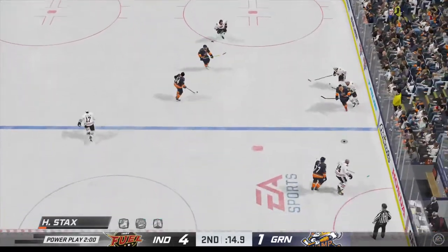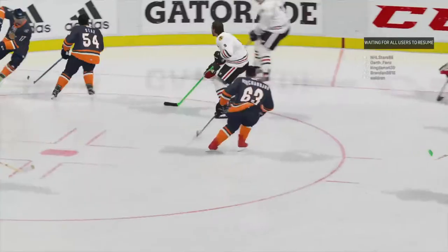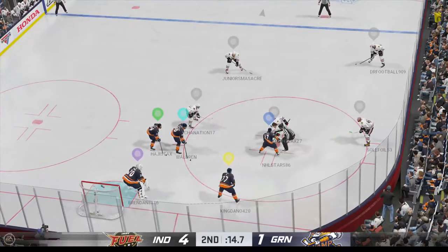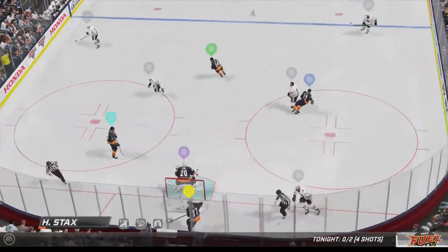Referee's hand shoots high in the air. Looks like we got a tripping penalty coming up. Here comes the call from the official. Well, the official's going to give him 2 minutes to think about that one. Yeah, you can argue for a few seconds, James, I guess, but you already know at this point you're going to sit down. Puck is dropped and we are back underway.